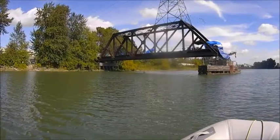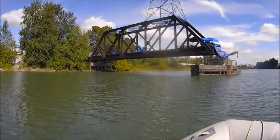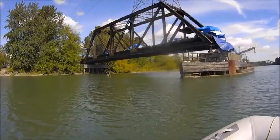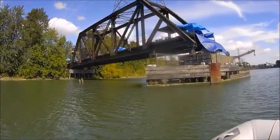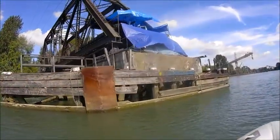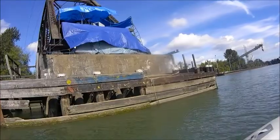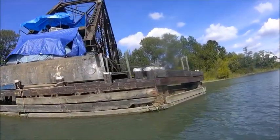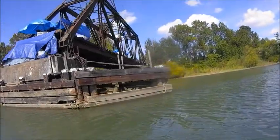This is an old railroad bridge, and the interesting thing about it is it's actually a shelter for homeless people. You can see all the tents in the back or right on the bridge, the nice deck that they have. What a grand old view it would be from up there. It does get a little cold in the winter, but nonetheless, perfect vantage point.